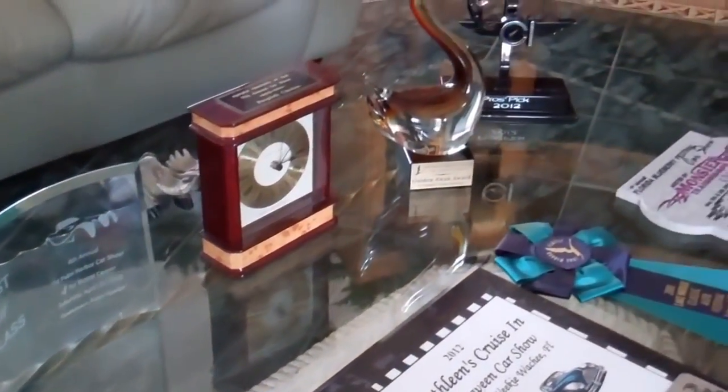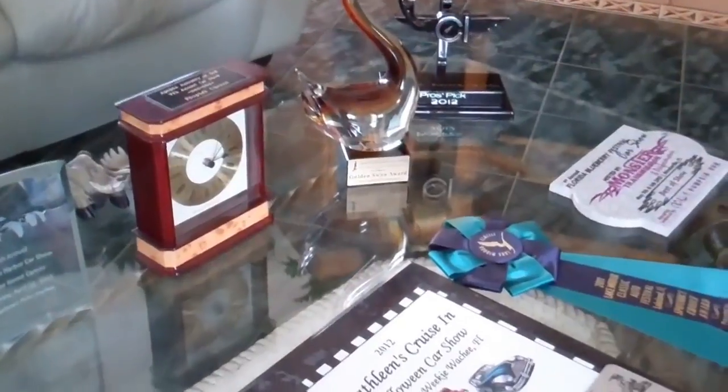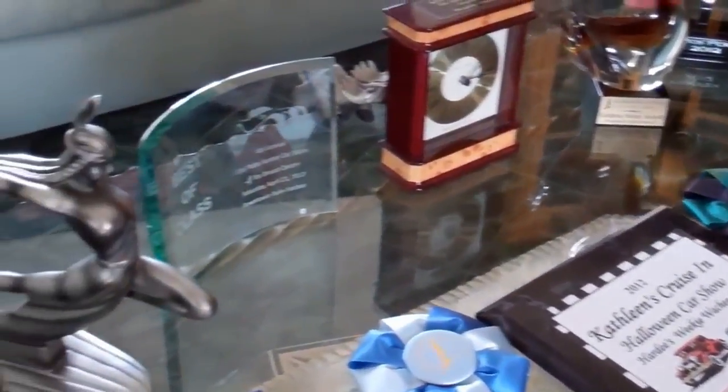Got it all now. What a nice trophy. Best of show with people's choice. I said, I want people's choice. Yeah, that's beautiful. Yeah, and then this is Mirror Lake Concours. And here's, you got to feel this thing. Wait, I don't want to drop it. Whoa. God, is that thing heavy.